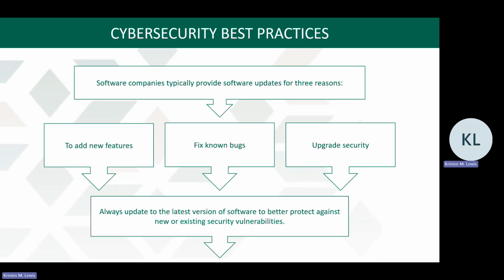We also have all the software that we utilize. Those software companies are going to provide periodic updates. And they typically provide those updates for three reasons: to either add new features, to fix known bugs or issues with that software, but most importantly, to upgrade their security. Always update to the latest version of software to better protect against new or existing security vulnerabilities. As the fraudsters get smarter and more innovative, ourselves and the products and services that we use need to do the same. So making sure that you are doing those software upgrades will ensure that you are protected.